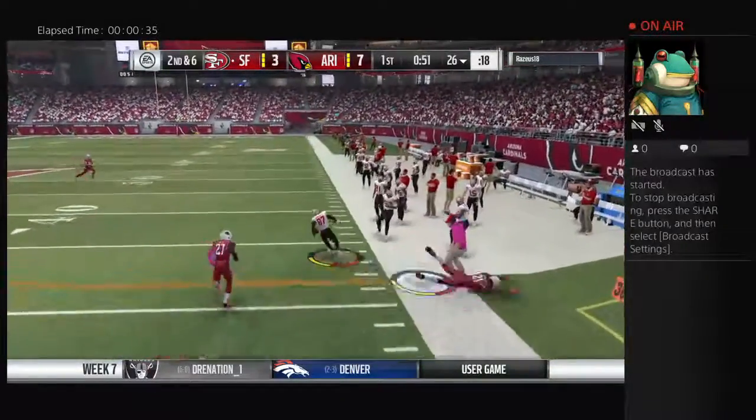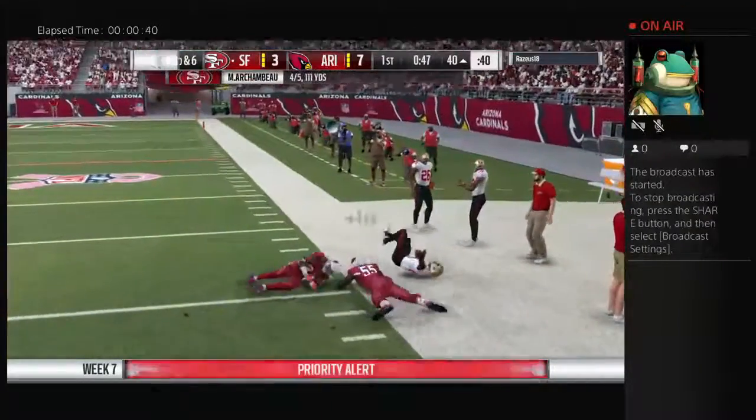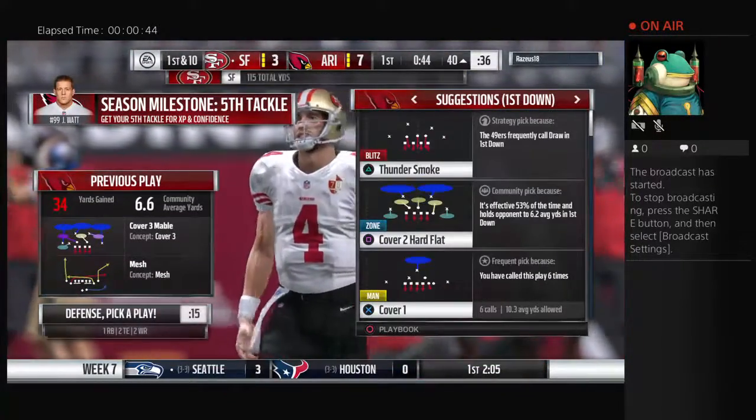Back to throw here. Caught on the right side by Dorsett. And he's brought down after a good gain. An excellent pickup of 34 yards.